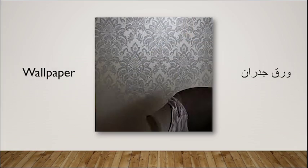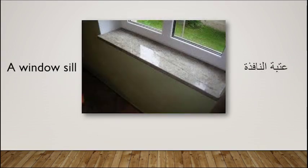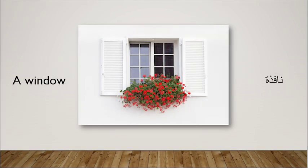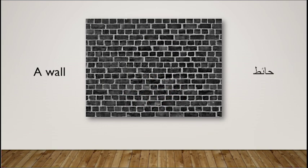ورق جدران. Wallpaper. عتبة النافذة. A windowsill. مقبض النافذة. A window handle. نافذة. A window. حائط. A wall.